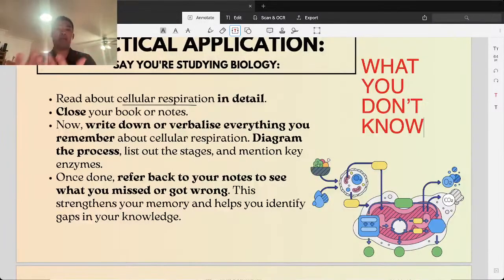But if you're just staring at a page, just staring at a vocab sheet, you're not going to learn anything. You're not going to remember anything because it's just right in front of you. You're not testing yourself. So when you go into the real exam and keep getting those mistakes wrong, it's because you didn't test yourself earlier. That's why.